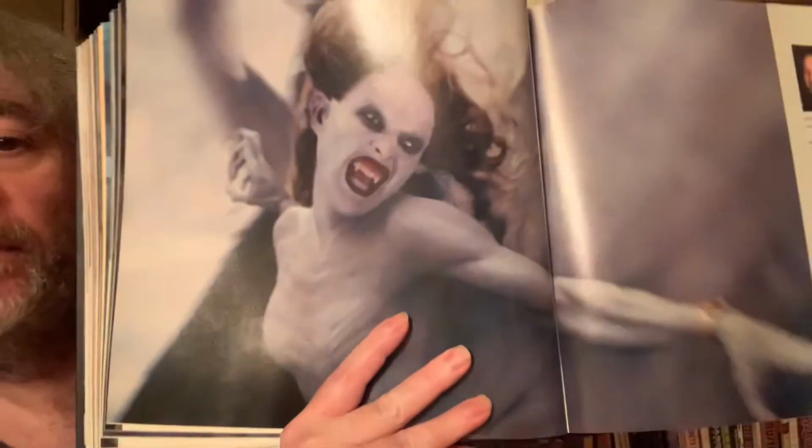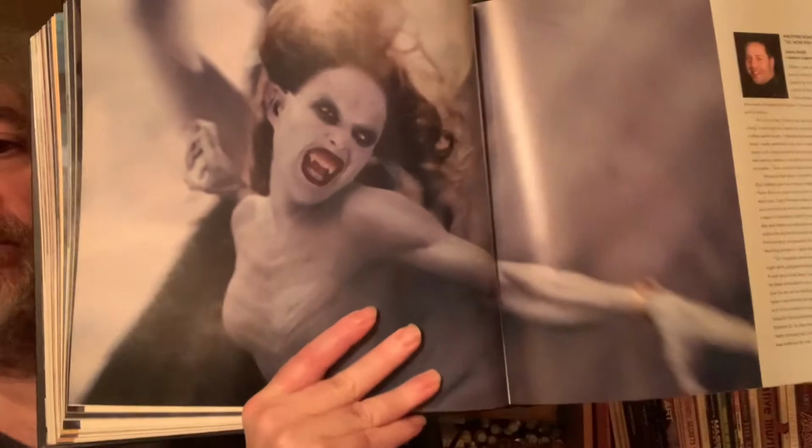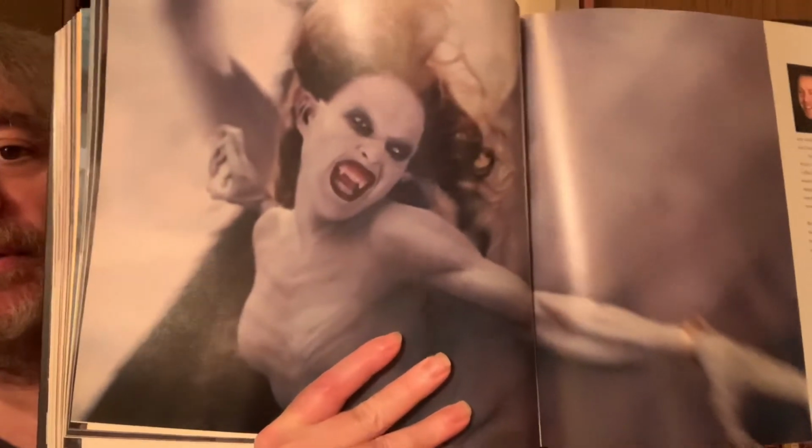This is cool. Some kind of a wraith spirit. That's pretty cool. That's also pretty good acting. She's really getting into the role of the monster in the movie. It's kind of crazy looking.